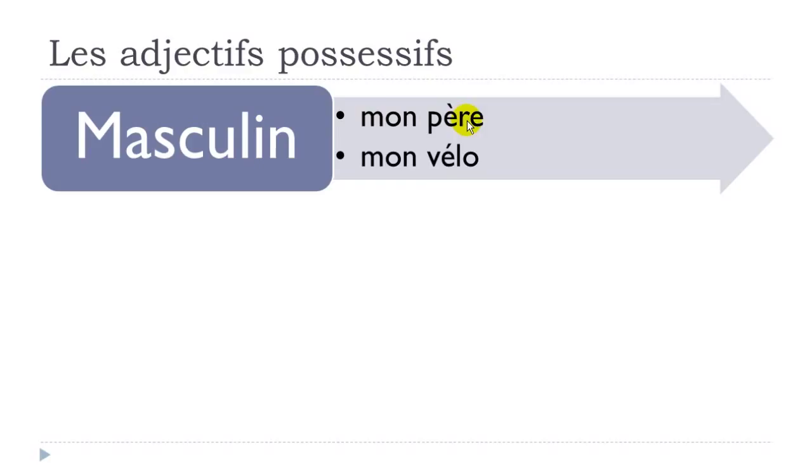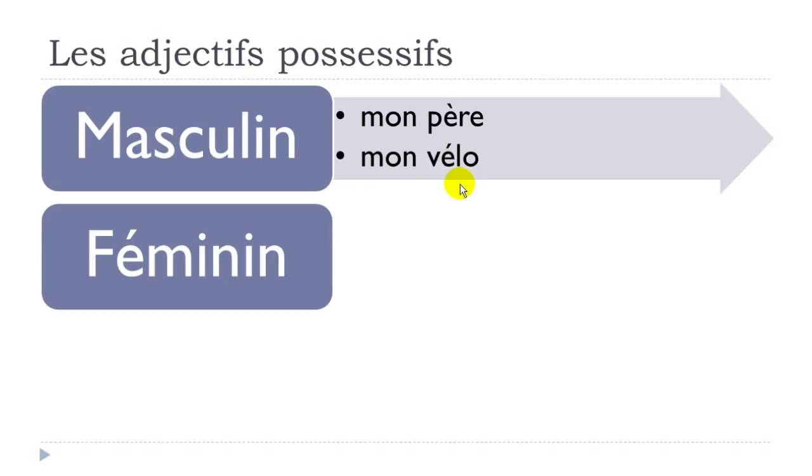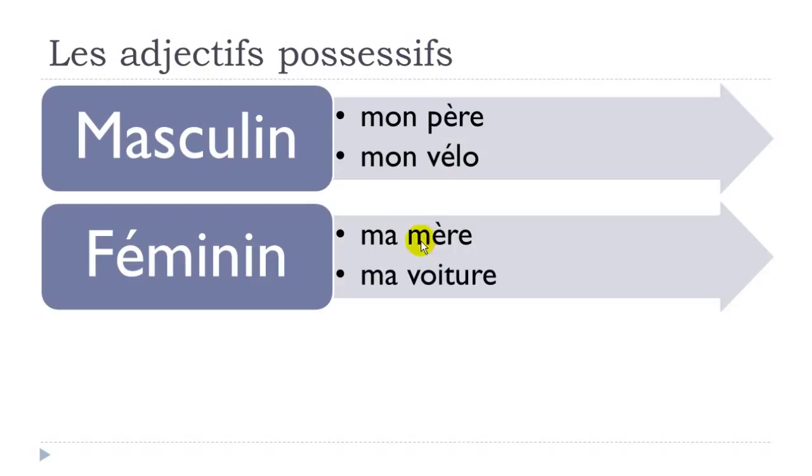Okay, so vélo, bicycle. If you want to say my bicycle, you will say mon vélo. Okay, just because vélo is masculine. Un vélo, and then mon vélo. All right, let's see now a few, or two, examples for the feminine. Mother, mother is feminine, and then you will have ma mère. Ma mère, my mother.